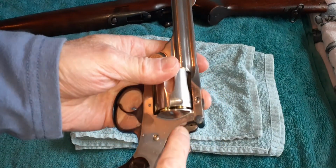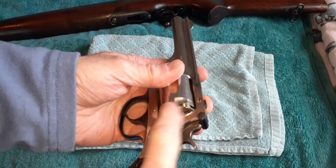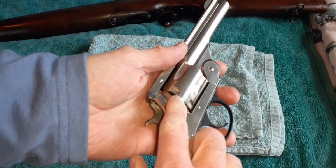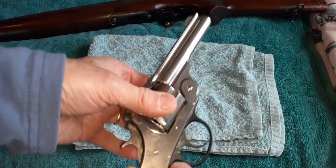So now you don't have the firing pin resting on any of these shells or primers, so that it goes off. Now, with this particular model, as soon as you put your shells in, it makes the cylinder tighter, like it doesn't move or anything.